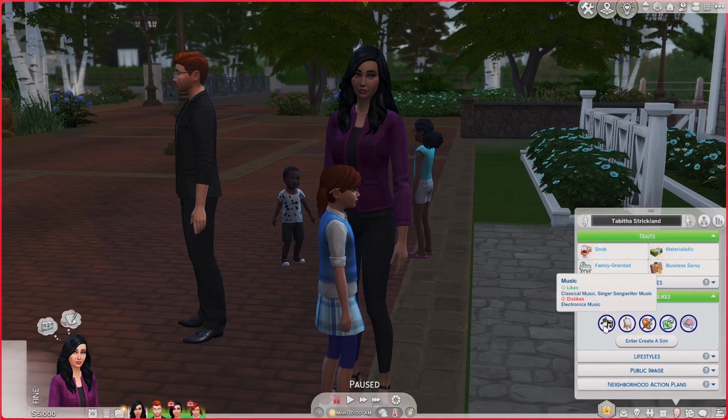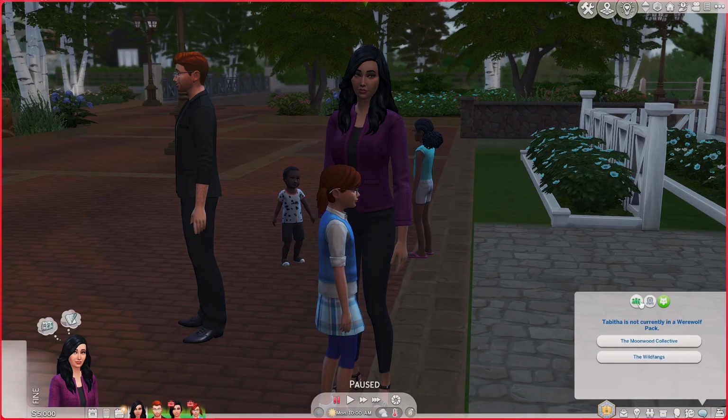For likes and dislikes, for music, she likes classical and singer-songwriter and dislikes electronica. For hobbies and skills, she likes wellness and photography and dislikes cooking, even though she's level 5 in it, but okay. Her favorite colors are purple and white, and she dislikes brown. For sim characteristics, she likes egotistical sims and family-motivated sims and dislikes argumentative sims. And for conversation topics, she likes gossip and compliments and dislikes potty humor. And she is not part of any clubs.